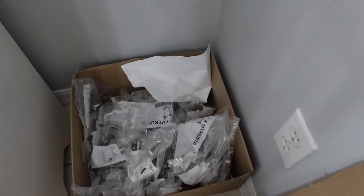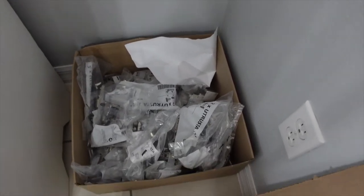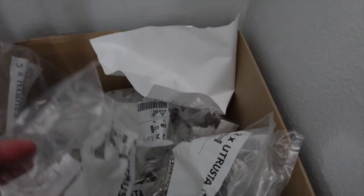We also got all of the hinges that we needed. So this box is full of hinges. And we also got the plastic pieces that go in those holes that you see inside of the cabinets. That is the update for that.